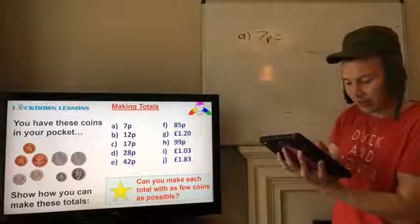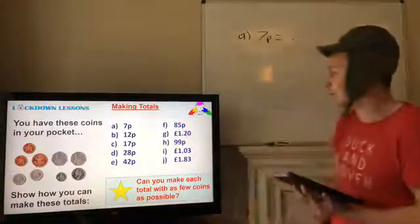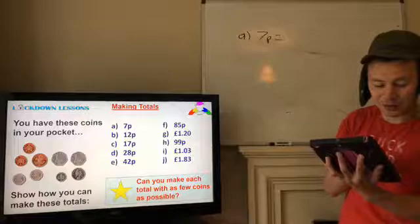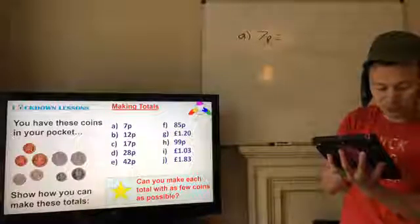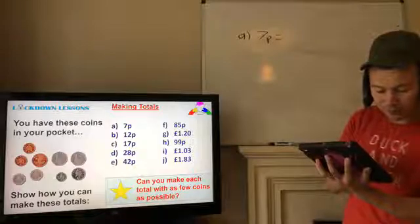Right, so Drayton's got the first one, so he's used 5p and 2p to make the 7p, that is correct. So the first one's definitely 5p and 2p, it's the best way you can do it, the quickest way you can do it. Brilliant work. Okay, getting some good answers coming in here that I can see.